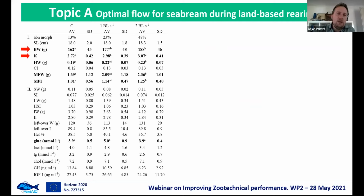So first of all, what we see is indeed swimming enhanced growth. So the fish that were swimming, the exercise group, they increased in weight, which was also expressed by an increased condition factor. We also see that they have bigger hearts, so the heart weight was increased. And we see that they had more fat, so mesenteric fat was higher in the fish that swam. And that was a little bit surprising, and I will get back to that, because we would not expect that fish that swam had more mesenteric fat.